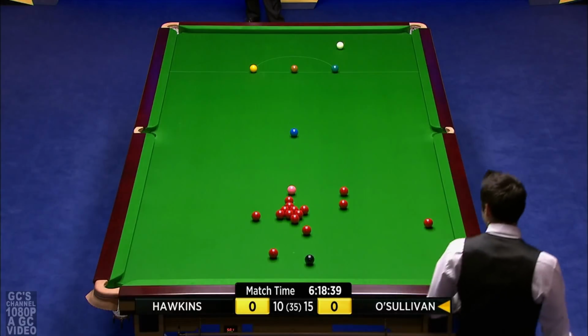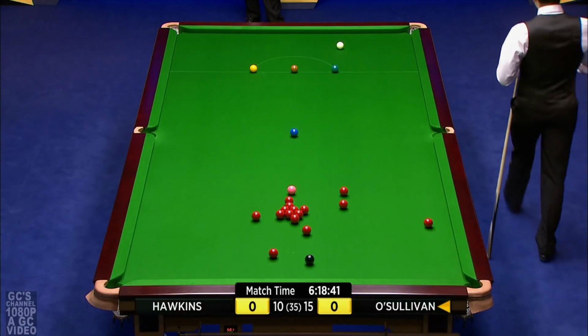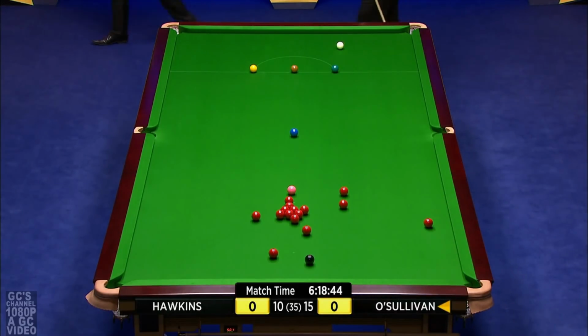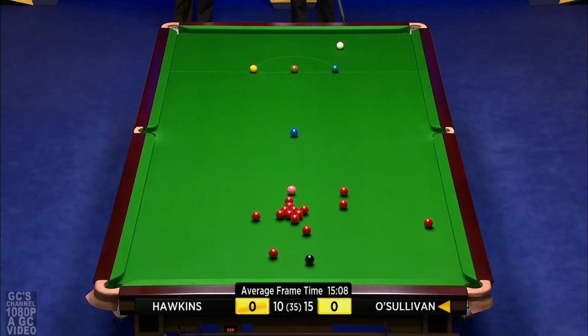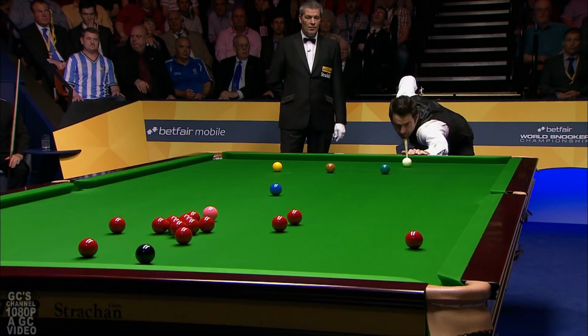Three sessions. Ronnie's won two of them 5-3 and the other one 5-4. So mathematically it's not been easy. But the way he's gone ahead of Barry whenever he's been in trouble has looked easy.